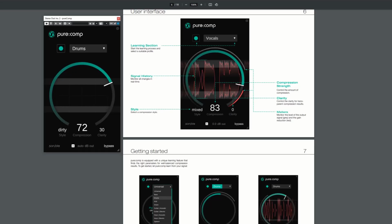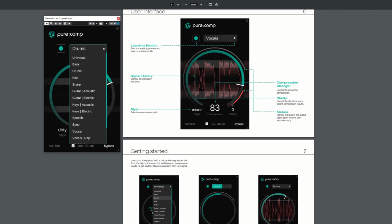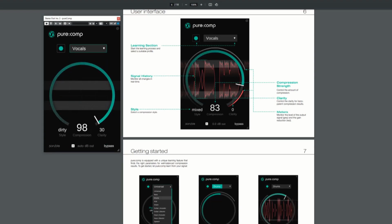Let's take a closer look. So this is the user interface, and you can also see the manual on the right side. On top you find the so-called learning section. You can open the drop-down menu and there you can choose between different instruments like bass, drums, kick, snare, keys, guitar, etc. and of course also vocals. For everything which is not on the list, Sonible proposes that you use the universal mode.